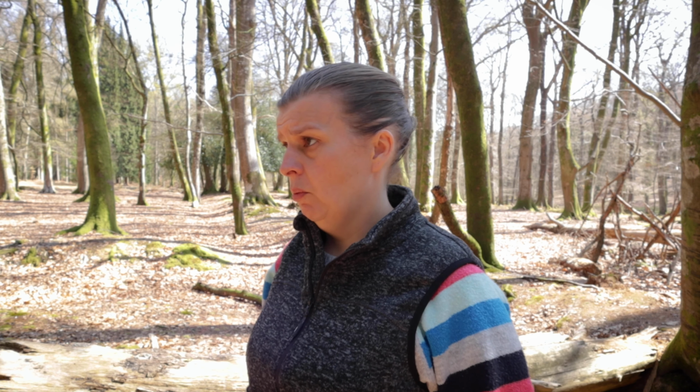Once I got down to the grey wagtails, I was quite close to their nest, and so I was very conscious about disturbing them. So I really have only got one shot, if that. I didn't spend long there, because, yeah, I want her to be able to sit on her nest undisturbed.